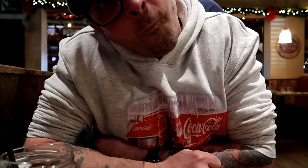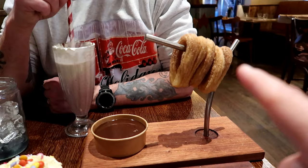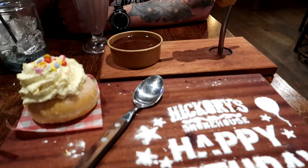Nice. What is it? Apple and blueberry pie. Dog says blueberry. Do you want the wafer? No, you have your wafer. So we've just got some churros to share with some chocolate sauce. But then they've bought me this out as well. Ooh. Oh, isn't that nice? That's lovely, that. How's your milkshake?